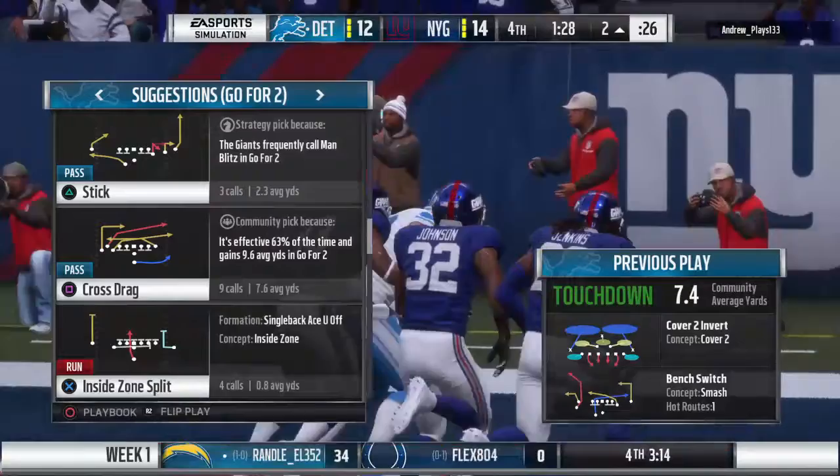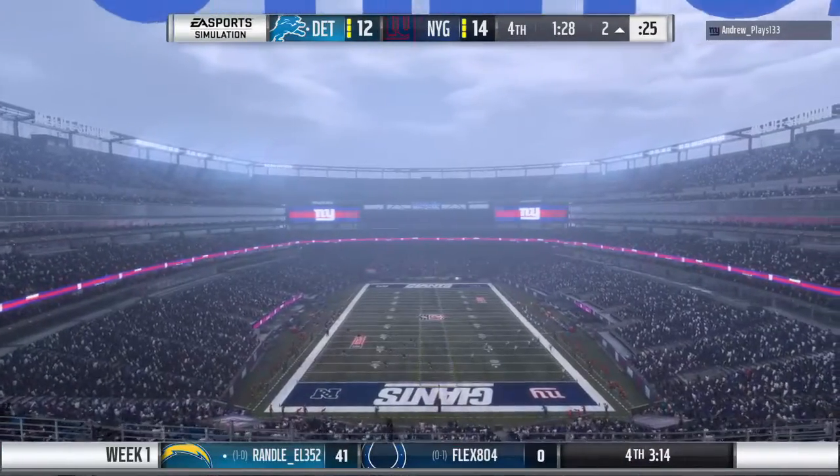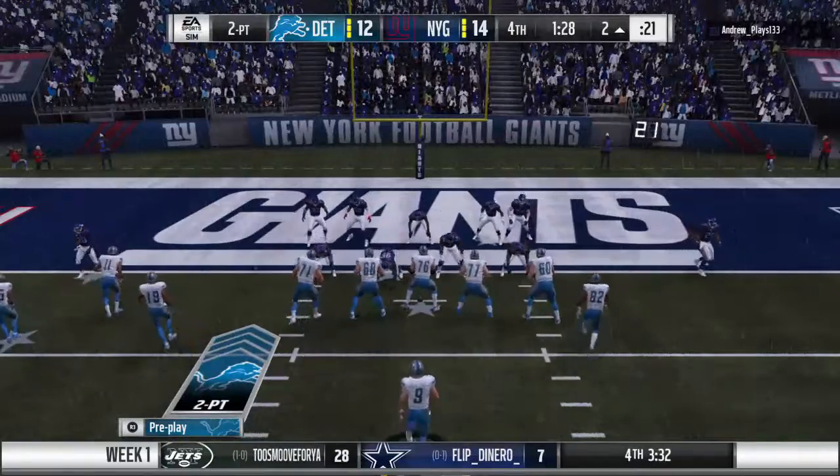The touchdown is huge, but the focus now is on the 2-point play. I don't want to say they have a cushion here, but if they don't get it, they still have a chance for an onside kick. Yeah, they would need some big-time help, but you're right. There would be a shot, but the focus right now is on that 2-point conversion.